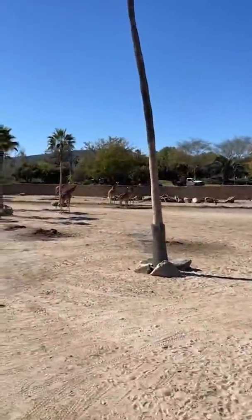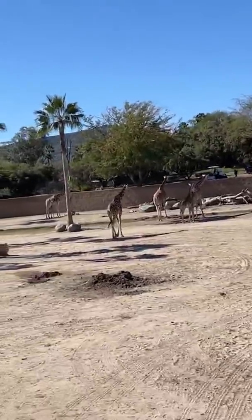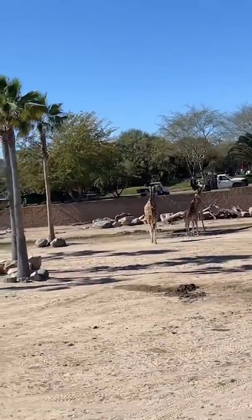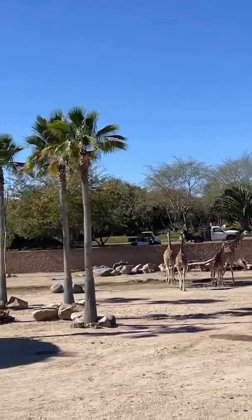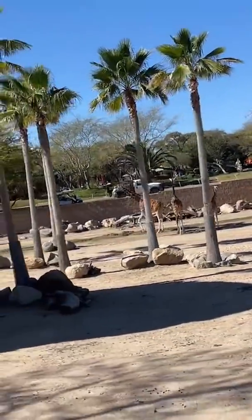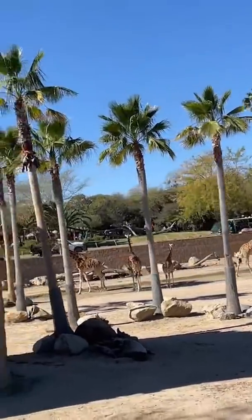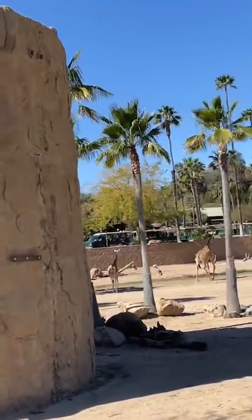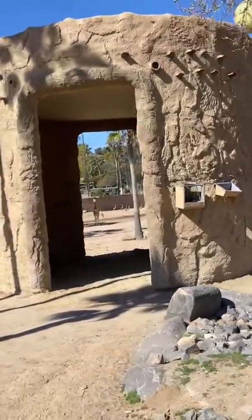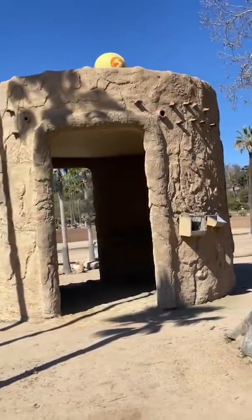That is the mom. She's standing right by, and she's getting ready to drink some milk. Oh, there she goes. What's the average giraffe? Average, I'm sorry. Height of these giraffes is about 18 feet. So the mom giraffe over here with the baby, about 10 feet tall.